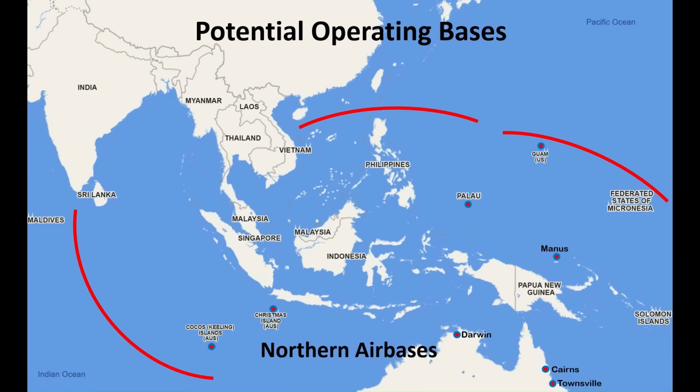In terms of location, this capability might be based at Townsville, Cairns or Darwin and forward deploy to Cocos or Christmas Islands, Manus Island in Papua New Guinea, or Guam or Palau Islands.